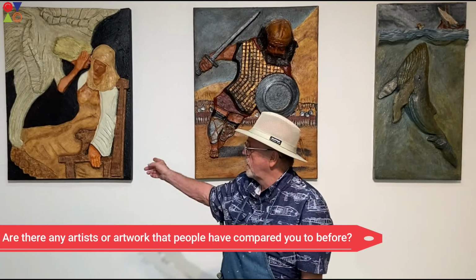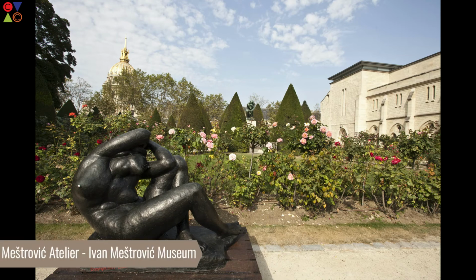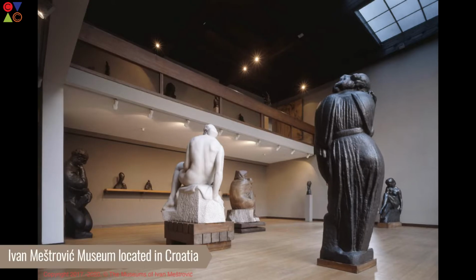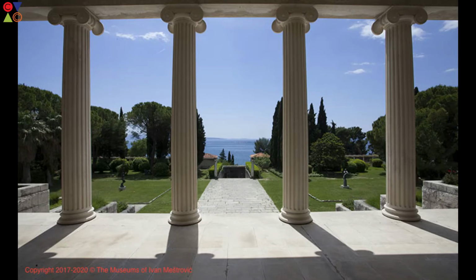Comparing, this piece right here is actually a copy of a stone piece that was sculpted by Ivan Meštrović in the late 1800s. His actual piece is at Syracuse University, but it was an experimental one when I first started doing reliefs, and so that's really his work, just my interpretation.